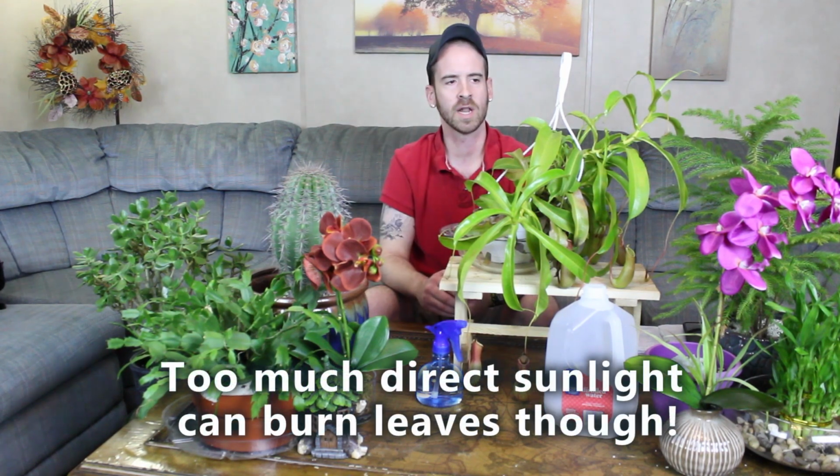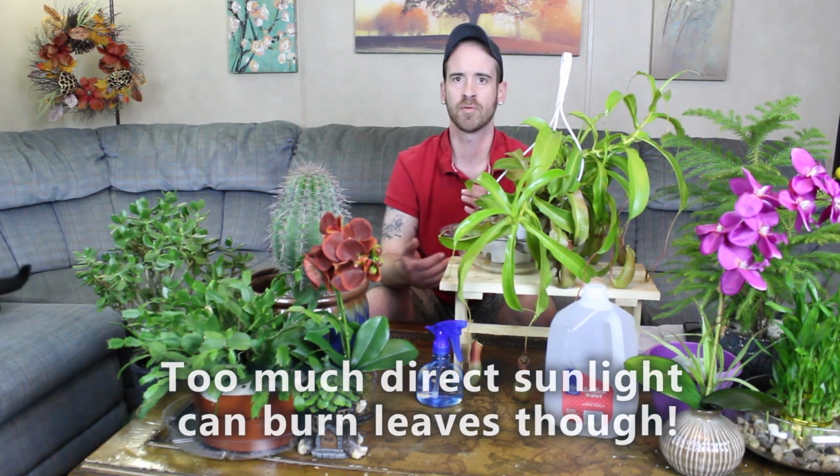Now with light conditions, these guys really like it to be bright shade. In nature, like I said, they're found on the ground and they grow up through bushes or trees, but they're also found like epiphytes where they'll grow up in the top of the tree canopy and get a lot of bright filtered light up through there.